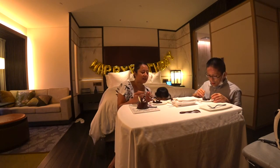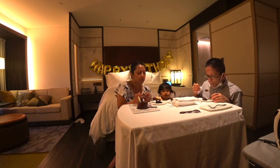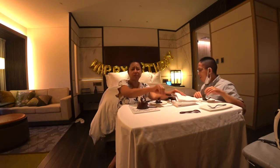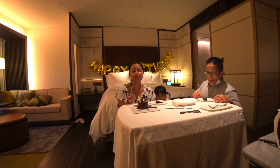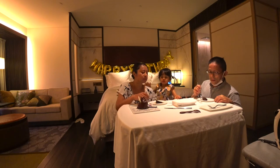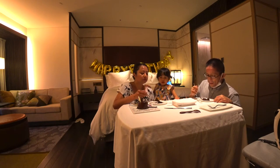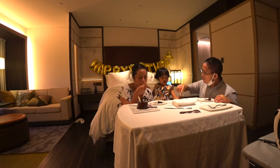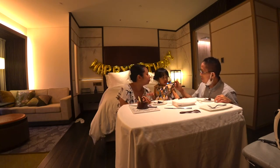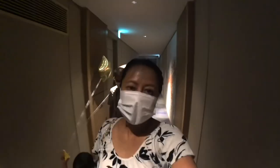Chocolate cake. I think this is lava, chocolate lava. Very great one. This can be considered dinner, but I'm going to have dinner after this one. Big cake. Big cake for you. For 3 years old. Happy birthday, Hana-chan. Happy birthday. We just had birthday cake and now we are going to have dinner.